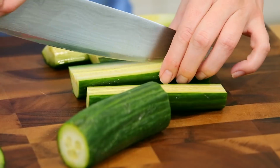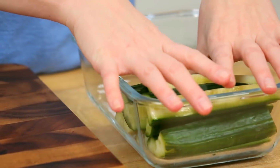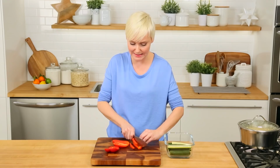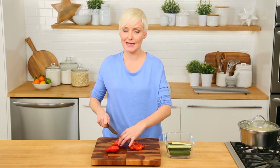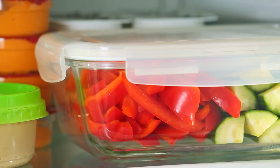Another great way to ensure you are snacking smart through the week is to prepare some fresh veggies. I love some cucumbers and some bell pepper. I usually will store them right next to all of my healthy dips to make sure that when it comes to smart snacking, I am making good decisions.